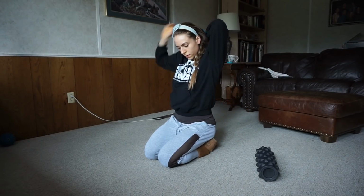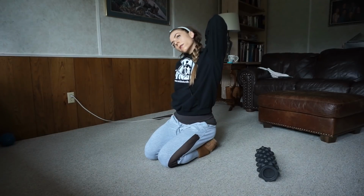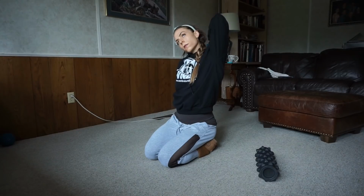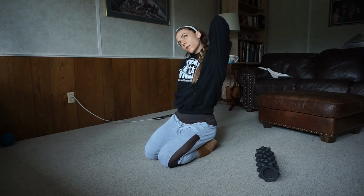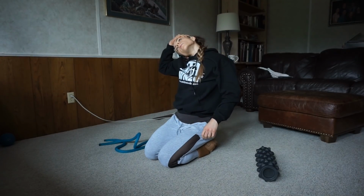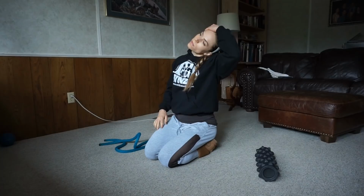So for me, I hold each stretch for under 3 seconds, because the objective here for me is not to get into a yoga type workout where I am holding deep stretches, but more so to wake myself up and stretch, and just get mobilized and get moving.